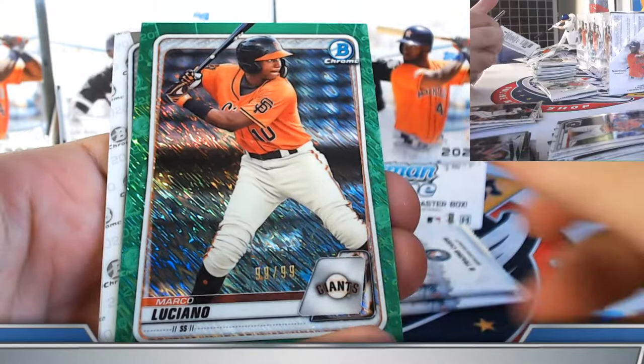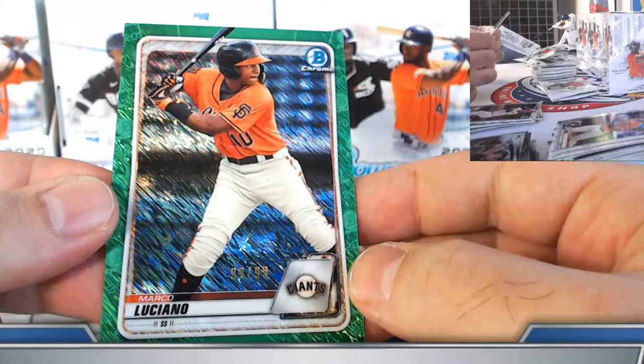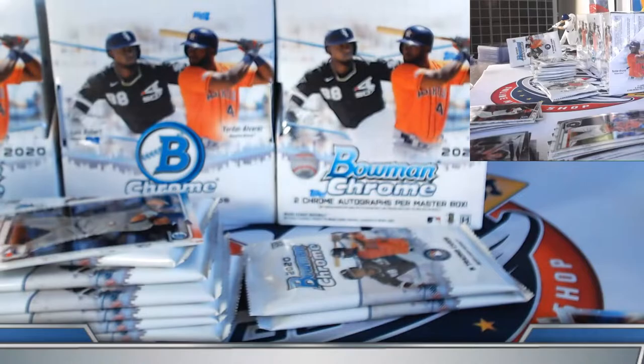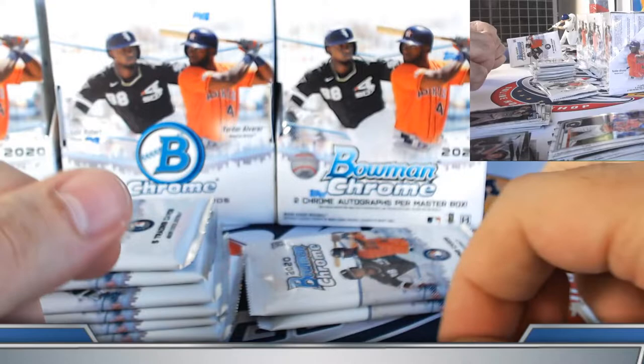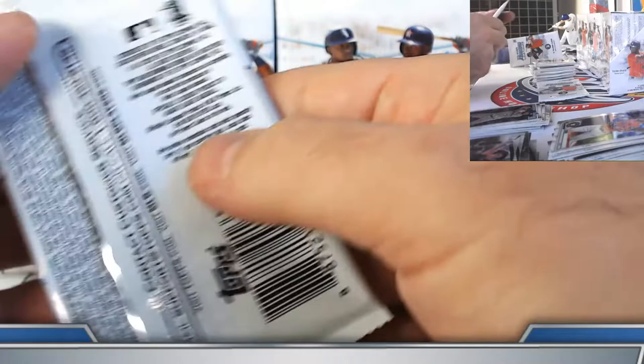All right, nice Luciano on this one. Marco Luciano, 99 out of 99, green shimmer prospect. Oh, JC Ullman. Or JC Old Man, sorry. I'm not sure which way to say it.